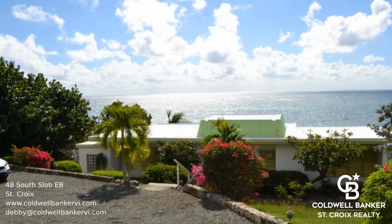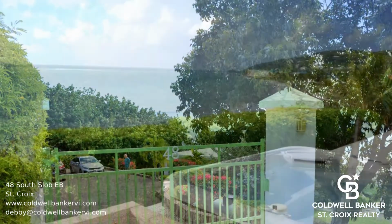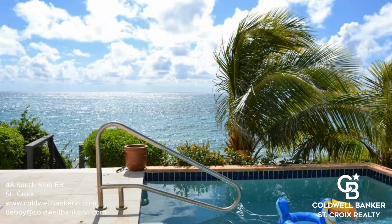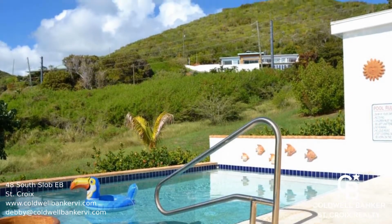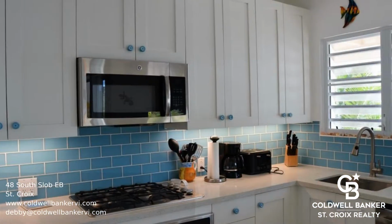Lymin Beach House is an adorable beachfront home on South Shore. This perfect property has all the bells and whistles, including electric gates, security system, generator, recently recoated roof, and more. Enjoy relaxing in the hot tub while looking out to sea, or taking a dip in your beautiful pool.